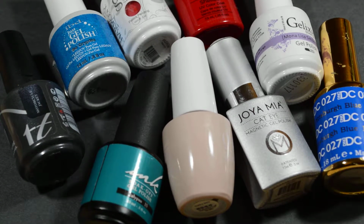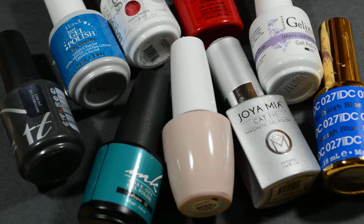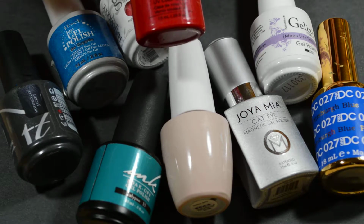Hello again. Today I will be discussing a few of the different brand gel polishes I use. Which ones are my favorite, which ones are not my favorite, which ones last and which ones don't. The first gel polish I started using years ago when gel polish came out was the Creative C&D brand.